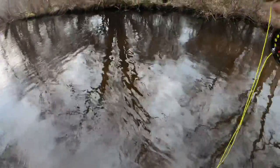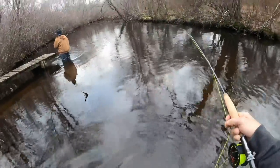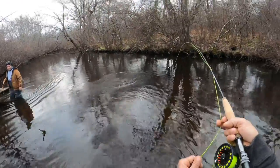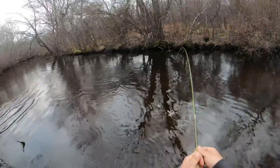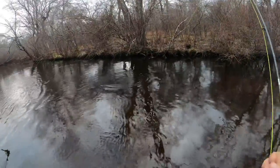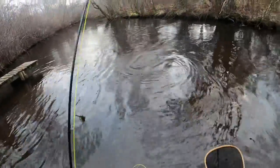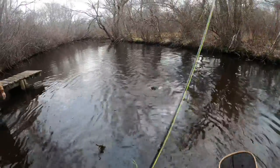Fish number one, guys, on the red zebra midge. Nice rainbow trout. Oh, that's a nice brook. It's a brook trout. Look at the color of this fish. Oh, he's nice. He's real nice.